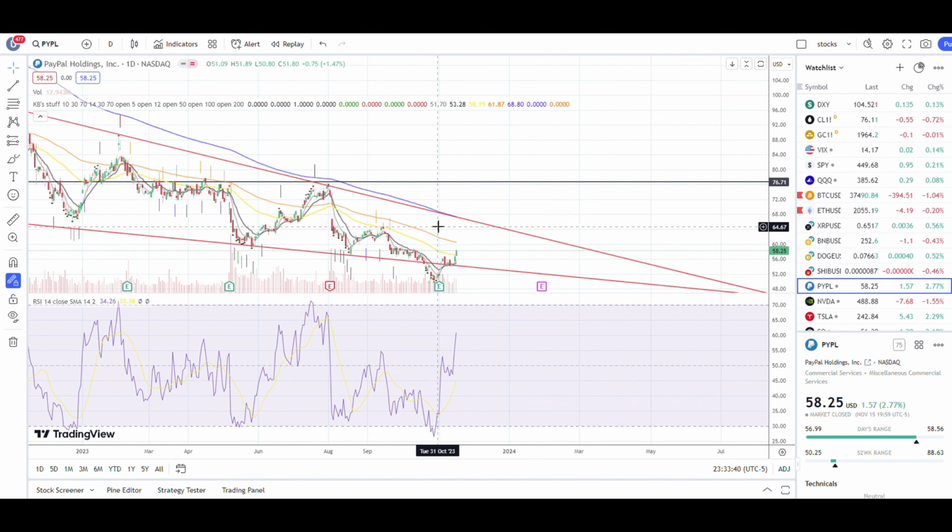And after 63, the next level that we are going to be paying attention to is the $76 level, from where we got a huge sell-off back in August 2023. So these are the two major levels, guys, that I wanted to share with you. One is this line in the sand.